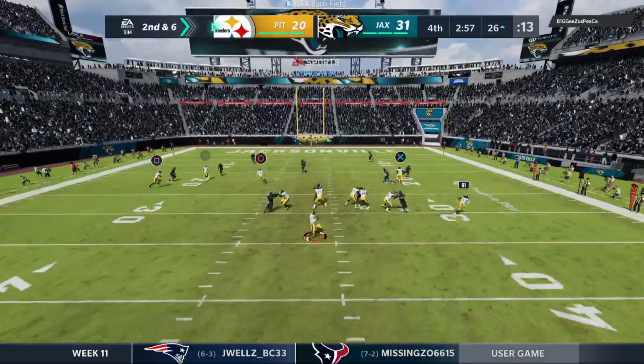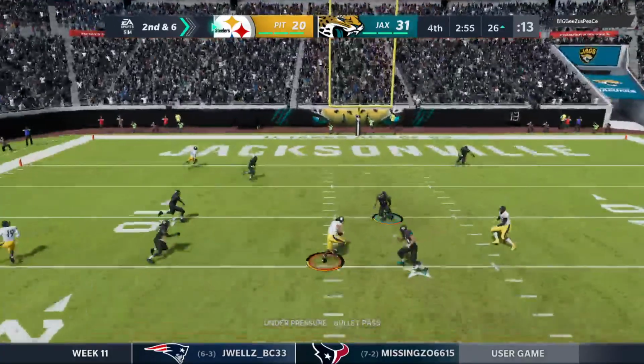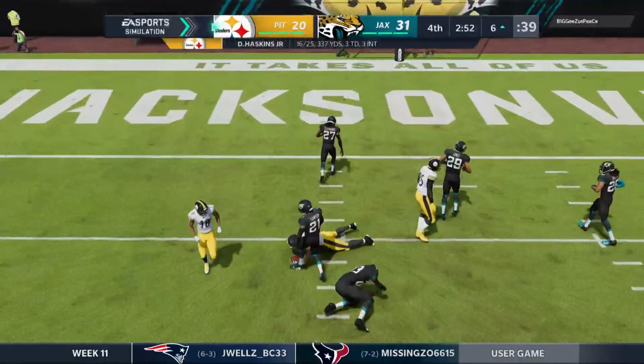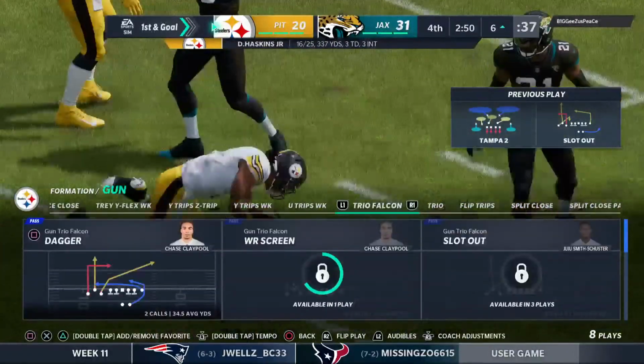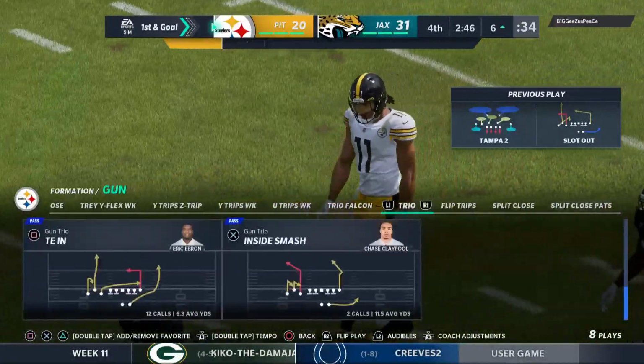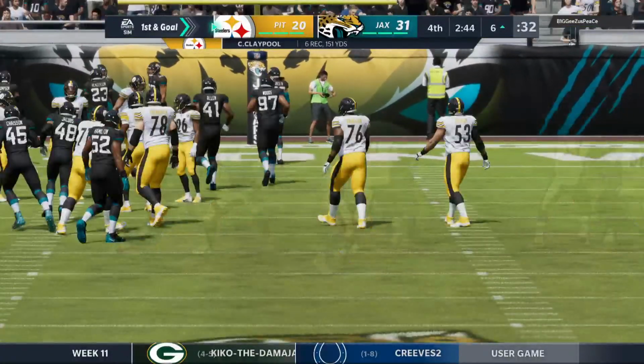I mean, I don't even need the quarterback. Haskins able to hit his target, Claypool, and down he goes, taking it inside the 10, just shy of the 5 at the 6. He's been big, 2 touchdowns earlier. Now he's got a first down here.